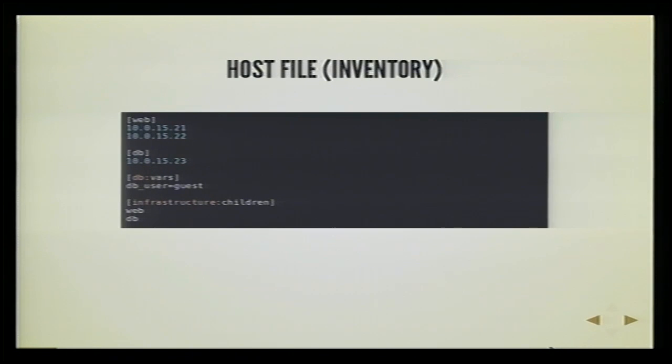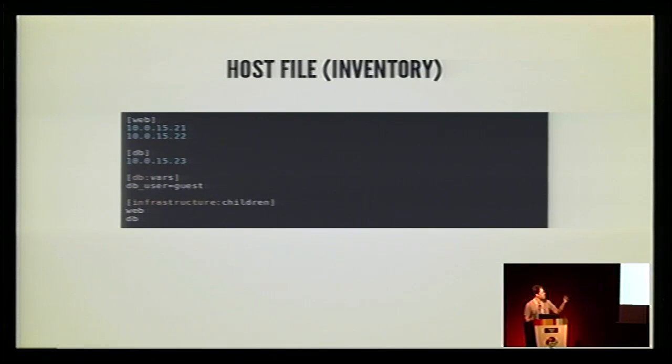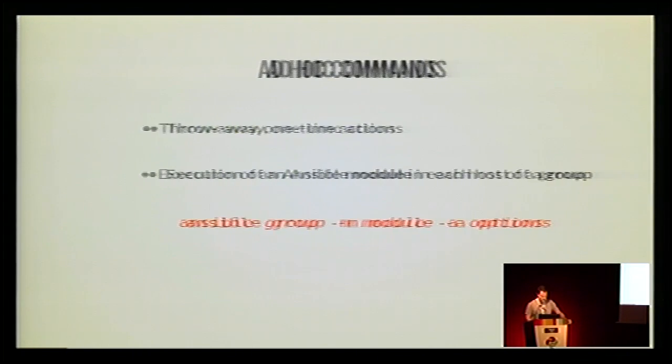So this could be a very basic host file in which we define two groups of servers, one of web, another of DB servers. We can define variables that are common to a group of servers, for example, the username of the DB group, and we can define meta groups, like this one, which is an infrastructure group that joins the web and DB groups.